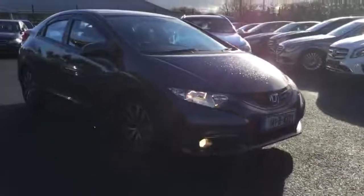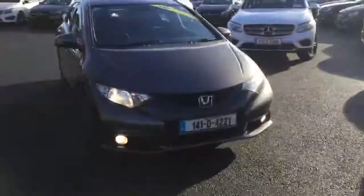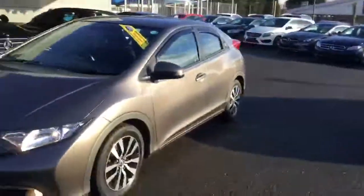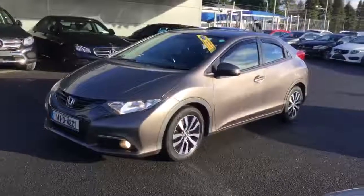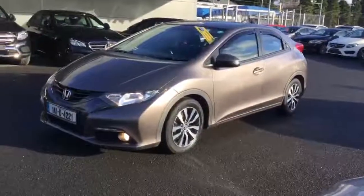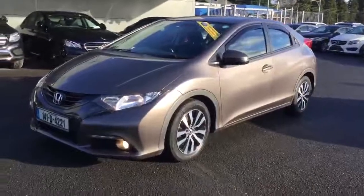This car, as we were saying, is a really nice, tidy 1.6 diesel ES model of the Honda Civic. Let's have a look. First things first, on the outside, the colour is what's called an urban titanium. It's a little bit sunny at the moment, so let's move around and have a better look at the colour from there. It's a really nice kind of sandy grey colour. The previous owner did a really nice job looking after it. It's in nice order throughout.